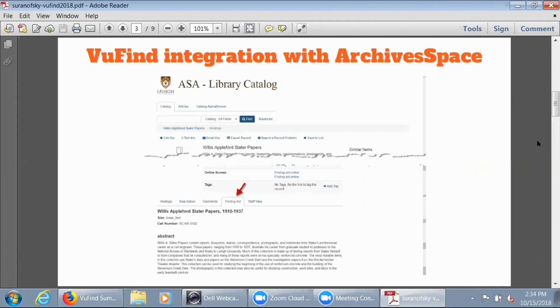It's pretty straightforward. There's not really a lot of code. The ArchivesSpace API was intuitive, so it really wasn't too bad to create. In VuFind, there's a configuration file for ArchivesSpace that contains the ArchivesSpace user ID and password that we set up for this integration, also the endpoint for the ArchivesSpace application.